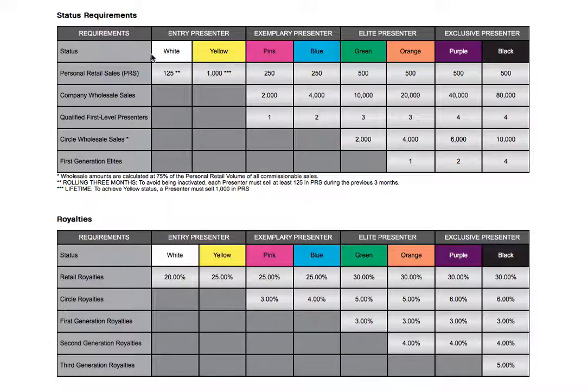All right, awesome. We're going to jump right in. When you first purchase your kit, you are considered a white status presenter. But to become an official white status presenter, you have to have sold $125 in retail sales. That means the order before tax and shipping is $125, and that can be made of multiple orders. It's just the amount that you've sold.